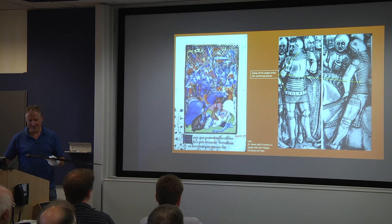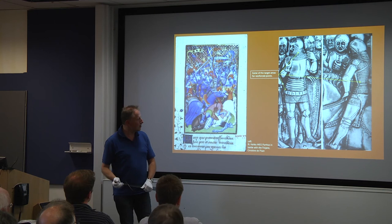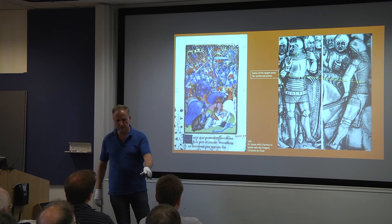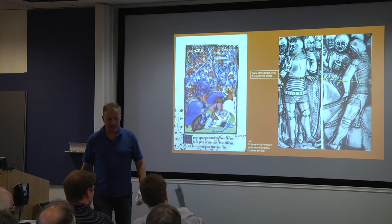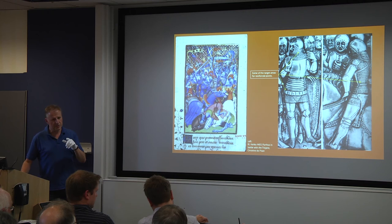How would you use it? Well, these areas of mail are quite the obvious places that you would use to strike at. So it's a reasonably hefty but quite compact weapon. Weighs about three pounds, I think. And you're forced to the conclusion that its primary objective is piercing metal.